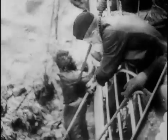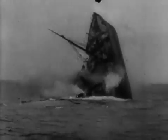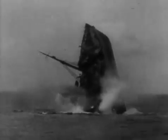That's the way war is. You have to keep fighting, you have to keep going. You can't always stop to save them. And that's one reason so many of our brother seafarers are at the bottom of the sea.